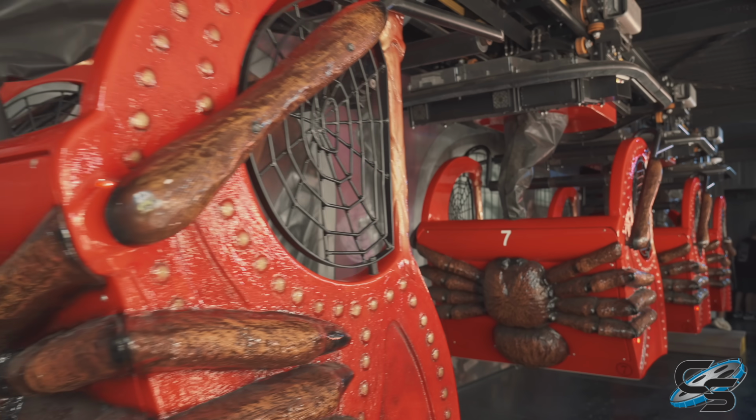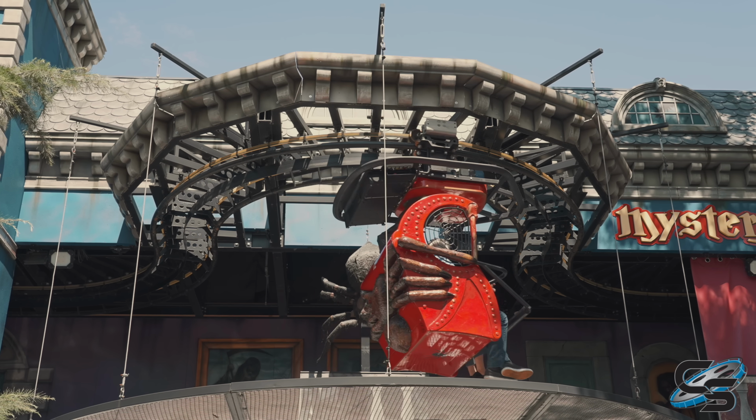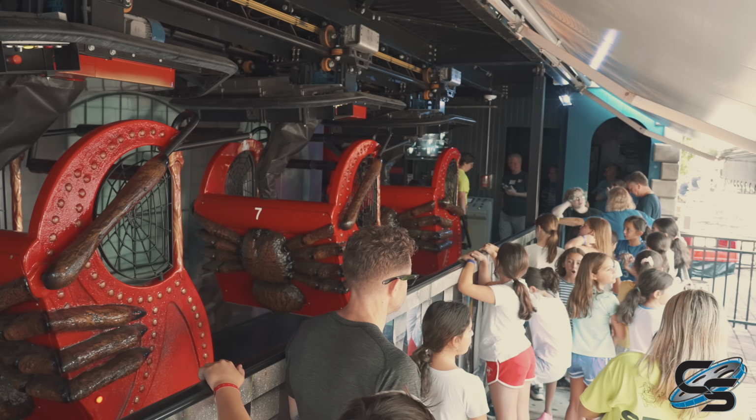Adventureland is home to one dark ride. It is called Mystery Mansion, and it uses the same technology as the dark rides at Wiener Prater in Austria. So this is another very European ride system. I can't even think of another US park that does this.